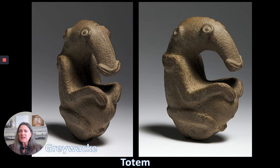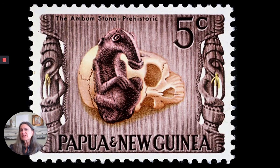Perhaps it was used for grinding substances that were used in a ritual context. But no matter what, it was clearly a piece that was found to be very, very important. And also, since its discovery, it has come to be associated with the people of Papua New Guinea, who actually used it on a postage stamp some time ago.